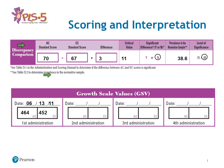So for this child on the PLS-5, we can see that the difference between AC and EC is only 3 points. The critical value, and all this information is found in the manual, you can see the tables listed down here below, is 11 points. So if that difference was 11 points, we would consider that a statistically significant difference, right? Since in this case it's only 3 points, we know that it is not a significant difference, and therefore we're really not worried about whether or not it is rare. Hopefully everybody feels confident with this type of process, because it's important that we do this step. So in Brock's case, we have good data showing us that this child has difficulties with both auditory and expressive communication. So that's the step that we should engage in next.